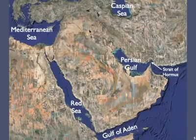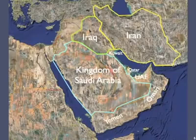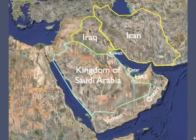Speaking of Iran, how about those country boundaries? Well, that's what they look like. Now, obviously, the details don't matter, but it's worth remembering that KSA makes up most, but not all, of the Arabian Peninsula, that Iran is a very large country in a key geographic position, and that Iraq is between those other two.